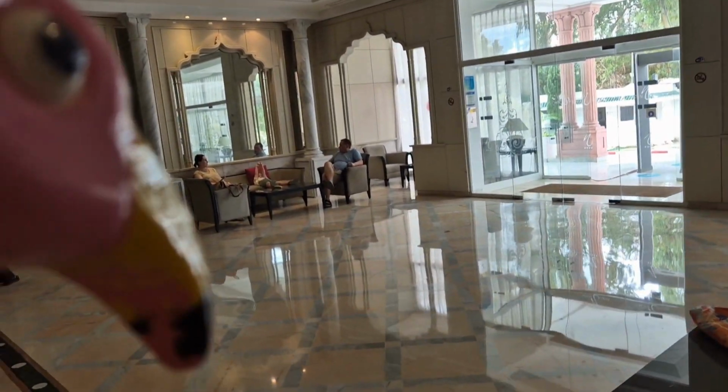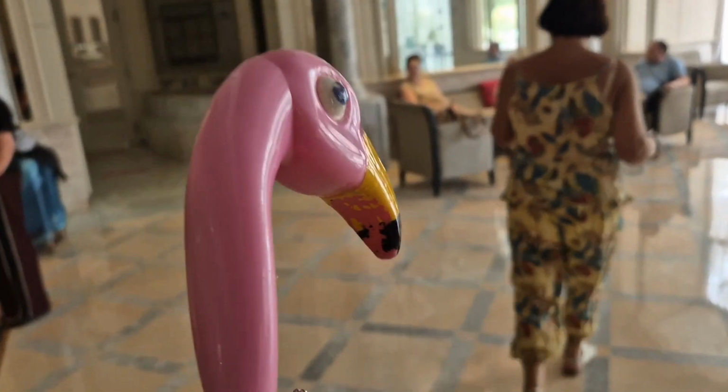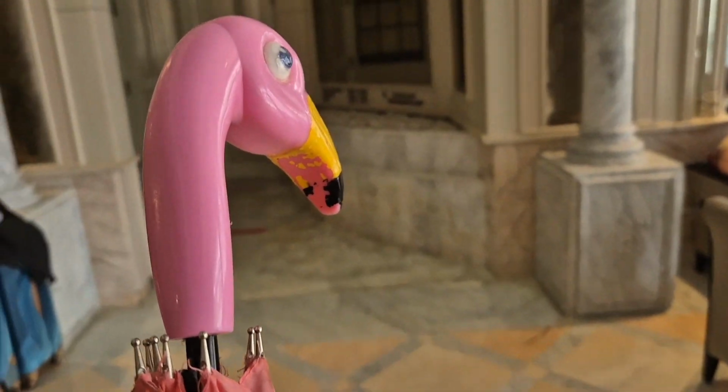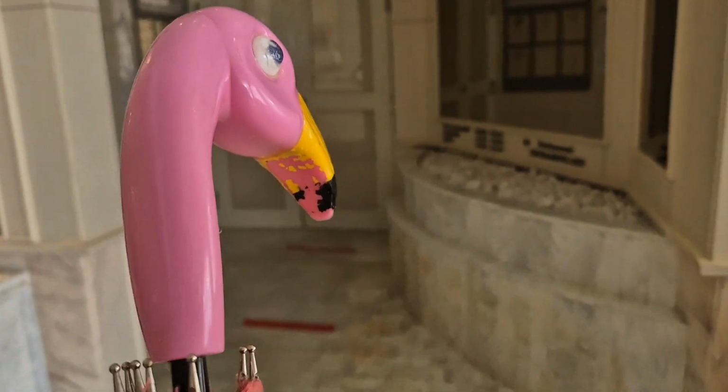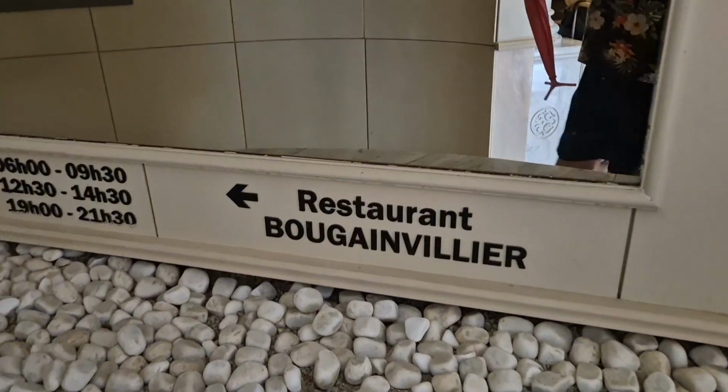The main entrance, which is all very grand and lots of marble and lots of lovely seating as well. It's all very glamorous. When you come in here, the staff are like all the staff at this hotel, from the top manager down to the gardener and everybody in between. They are all absolutely lovely.